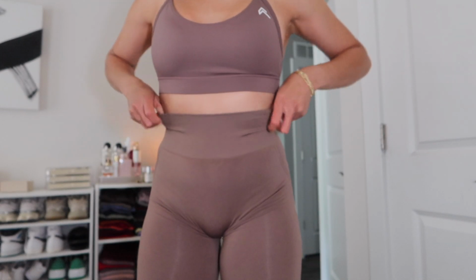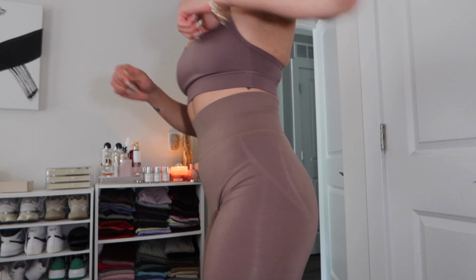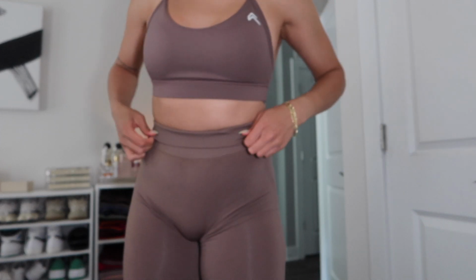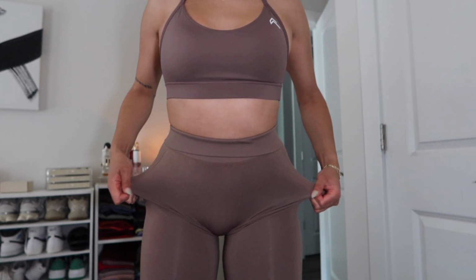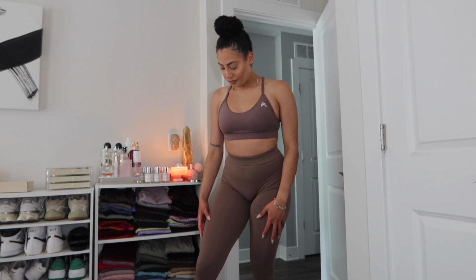The waistband is super snatched. Looks ridiculous on me because it's so high cut, but snatched. I'm actually happy I got a pair of leggings and then a pair of short shorts to try out because I just didn't need to get both, but these are really cute. I'm really happy with the fit of these.